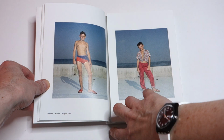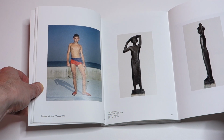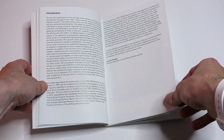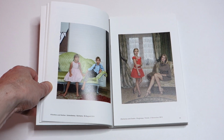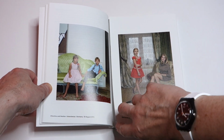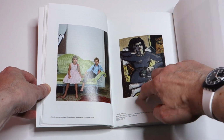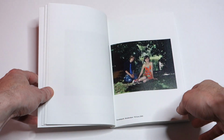So you see this goes through the history of her work, and some of the time it gets paired up with other pieces of art from the collection. It's a really good idea. The text in German and English is spread out throughout the book, so you don't get all the text in the beginning, like all these boring catalogs. This pairing is fantastic if you want to see. Just watch the, sorry for the reflection, just watch the pattern. It's just really brilliant, the couch and the pattern and everything.